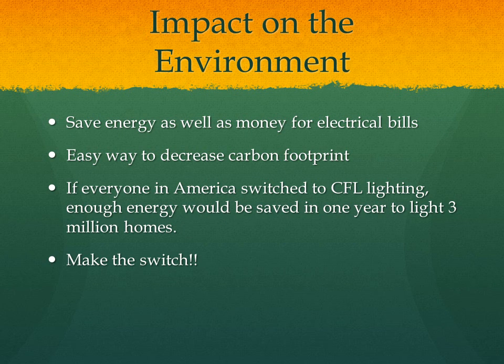Everyone can benefit from switching over to compact fluorescent lamps. It is much more efficient and will save you money on your electricity bills. Everyone can help contribute to decreasing our environmental impact, but our goal is to begin with students. Students have the voice and can make an impact for future generations.